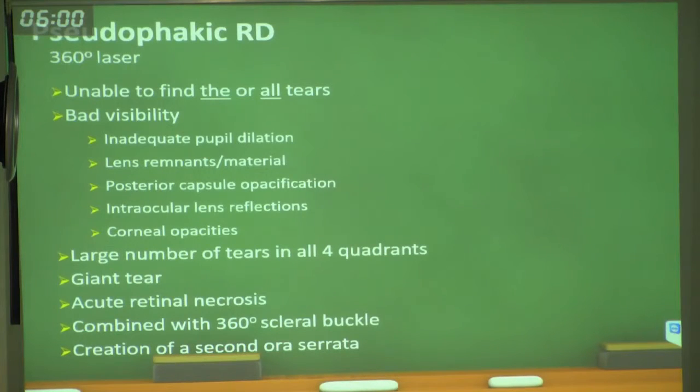What happens with the 360 pseudophakic laser? We can do 360 laser if, when we do the detachment, we can't find the break, or if we find a break but, according to the laws, that break is not causing the detachment. So we suspect there's another break somewhere else that we can't find. We can do 360 laser if you have bad visibility, poor dilation, lens remnants, posterior capsule opacification, corneal opacities. When you have many tears in all four quadrants, it's reasonable. When you have giant retinal tear, acute retinal necrosis, when you want to combine it with your scleral buckle, and when you want to create a second ora serrata.